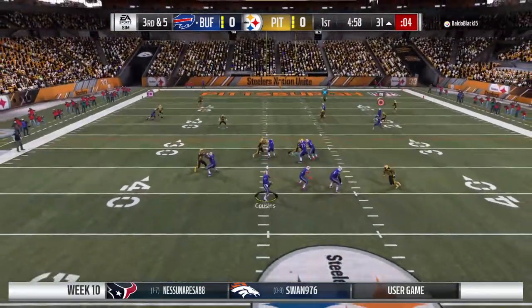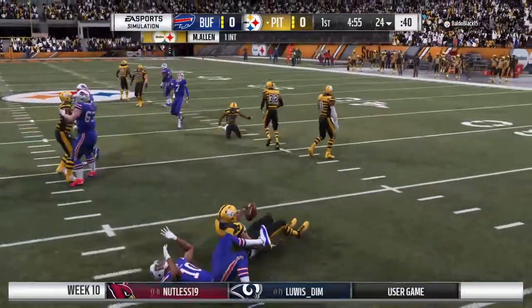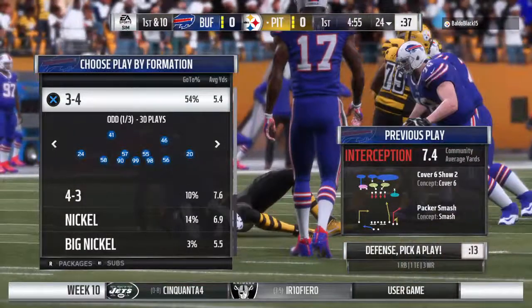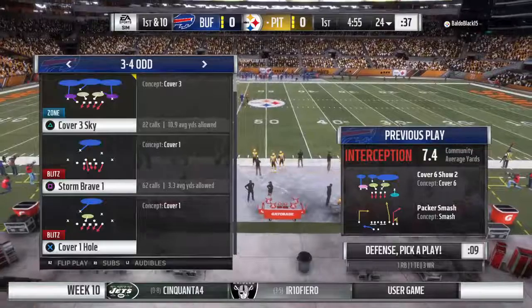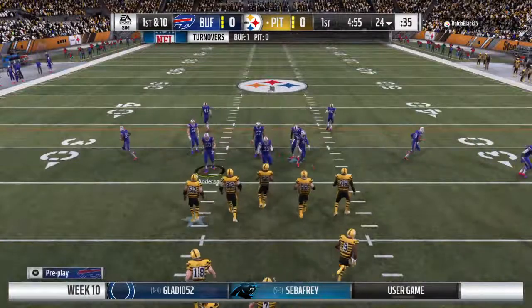From the shotgun, it's Cousins. Trying to get it to Thomas, and it's intercepted. Picked off by Marcus Allen, and they have the football and will take over at the 24-yard line. Well, this wind is definitely going to be a factor as this game goes along. He's throwing straight into it here in the first quarter, and the ball fluttered on him a little bit. They'll definitely have to file that one away and make a mental note of it.